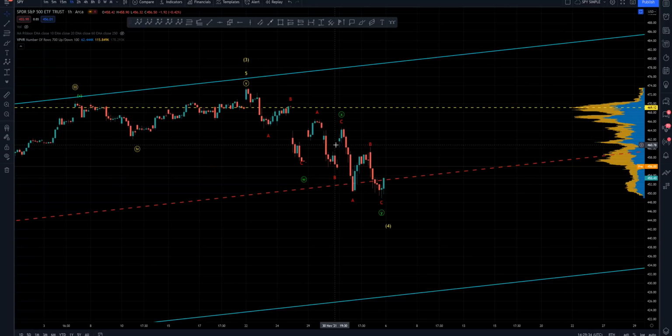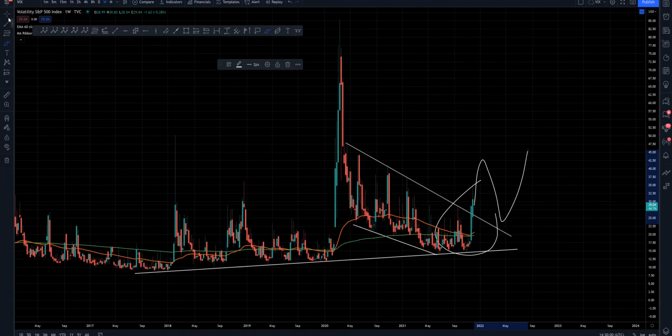So let's talk now about the evidence I've seen which makes me a little cautious, and that we have to be a little cautious. Okay, so the VIX first. Some nice little squiggles on the chart for you.